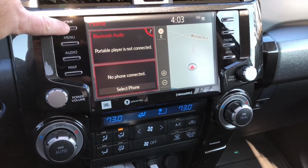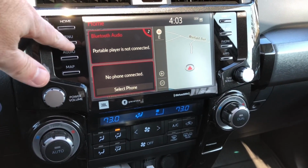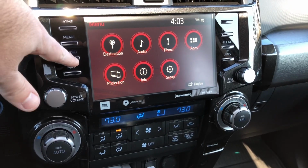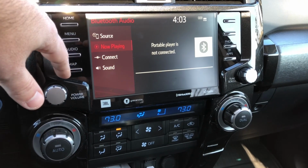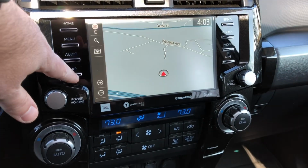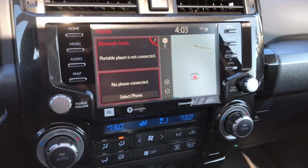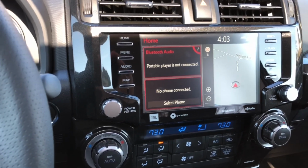But anyway, coming back here, the menu, the screen, everything is pretty nice. If you hit home, let's see what we got here. I guess we're at home. If you hit menu, it's got a pretty decent menu. Audio, you can connect it to Bluetooth, which is what I did have before I started filming this video. The map, pretty nice. We'll go back to home. The radio, everything is pretty nice. I definitely like it better than the 2016.